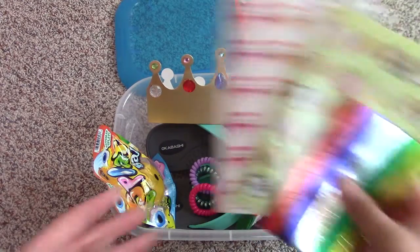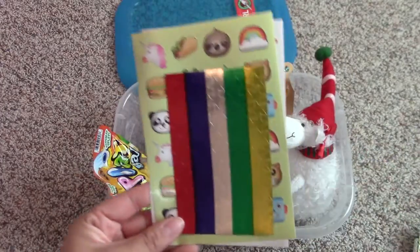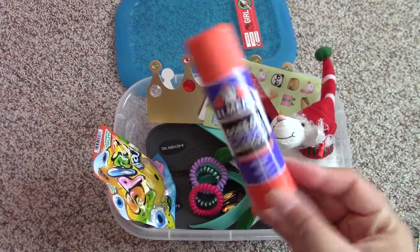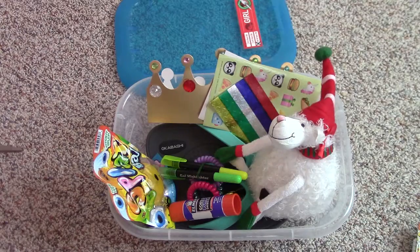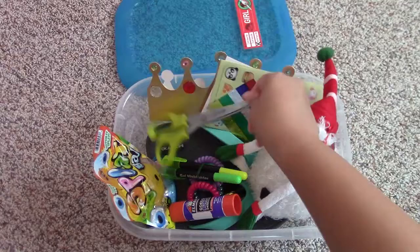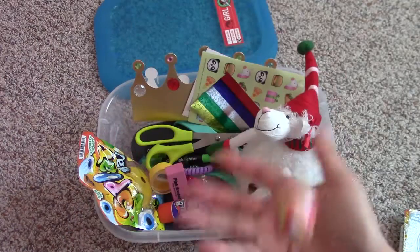Next, we will do school supplies. She's gonna get some owl stickers, some emoji stickers, and some foil star stickers. She gets a big purple glue stick. She gets some highlighter pens. She gets a pair of scissors, very useful. She gets a pencil sharpener and a pink eraser. She gets a bouncy ball.